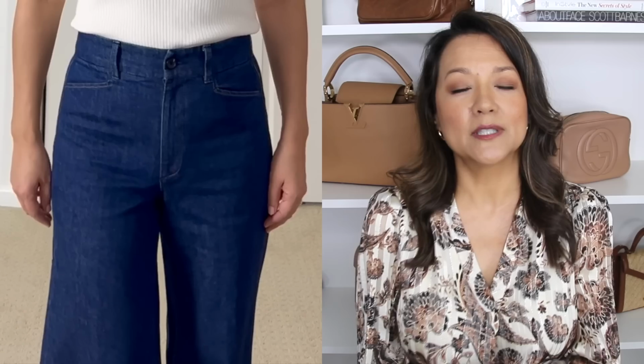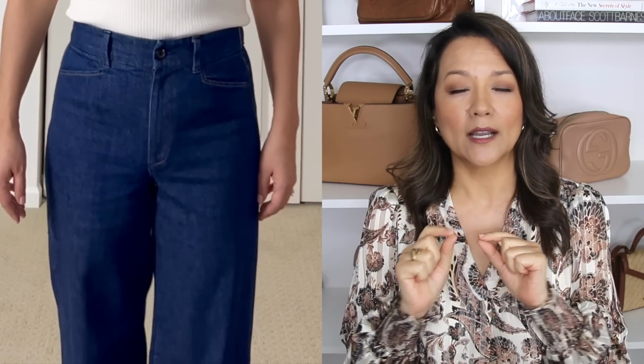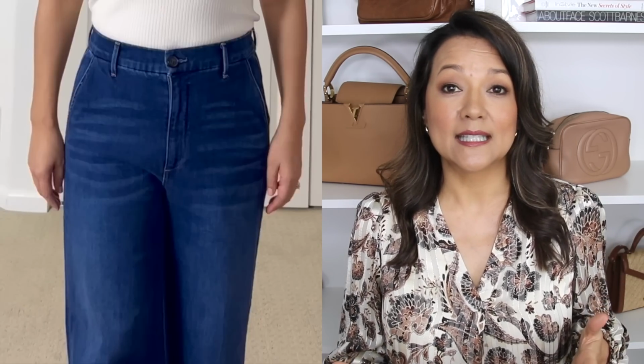When you're looking at these trouser jeans, you are going to notice some differences from a typical jean that you normally would pick up. Some of the things that you're going to notice are the pockets are a little bit different. Instead of a traditional pocket on your denim, you're going to see that they have some slant pockets or some inset type of pockets, things that you normally would see on a trouser pant. That really helps to lean into the trouser look.